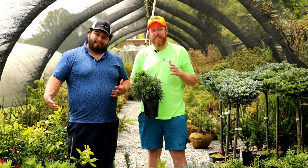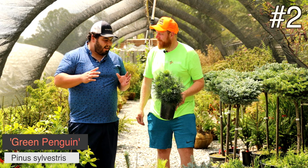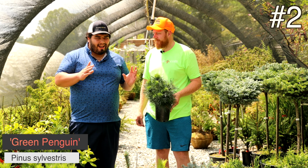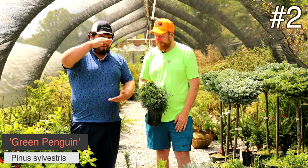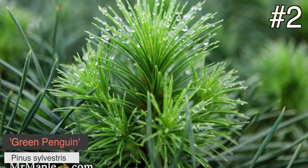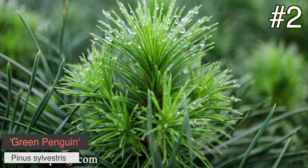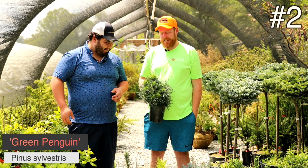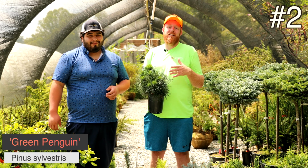Coming in at number 2, I've got Pinus sylvestris 'Green Penguin'. Guys, this is one of my favorite conifers in general. I mean, it's a super slow growing tree, and this spring I actually moved one of Matt's that was probably about, what would you say, maybe 2 feet to 2.5 feet, and it's just this perfect little penguin out there in the landscape. I mean, I love a tree that's just so aptly named, and this is just an awesome one.